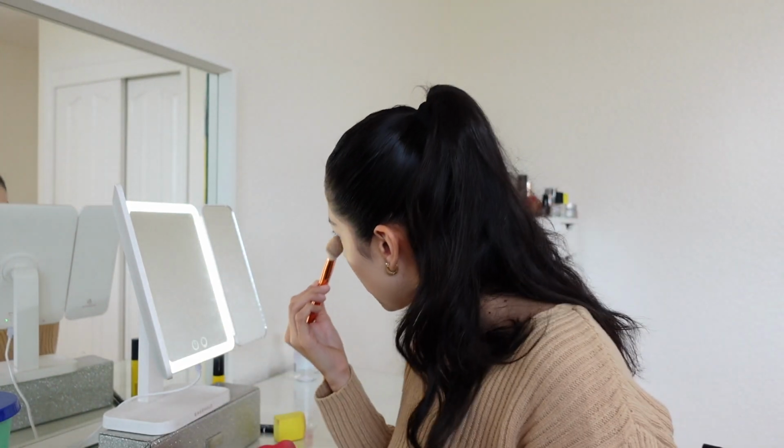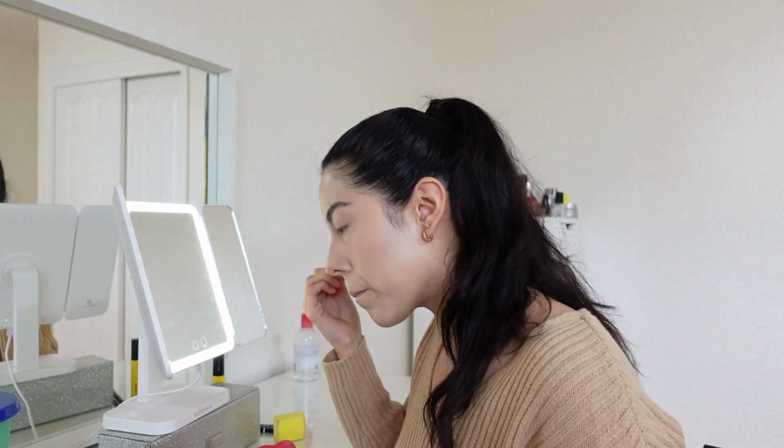So Haus Labs just revealed their next product, and it's going to be blushes. Their shades look so cute.